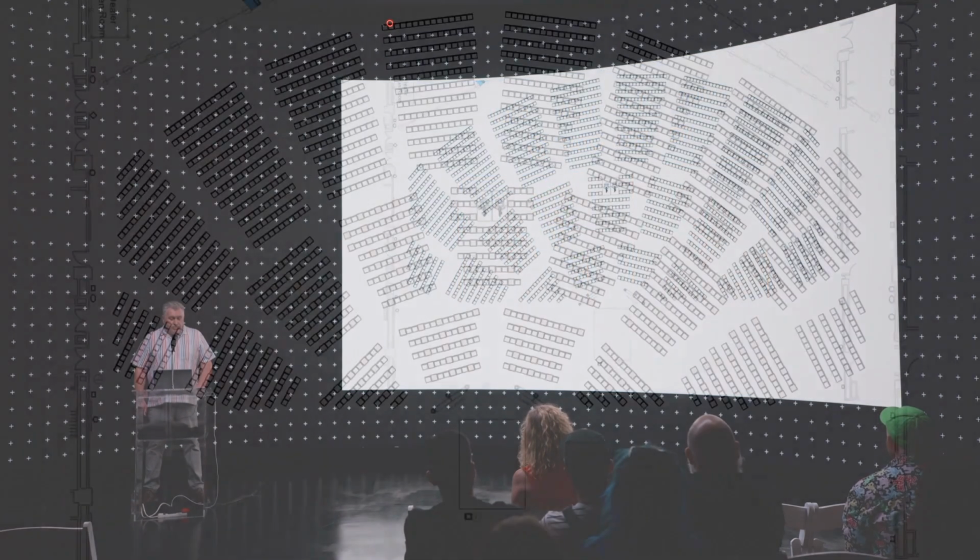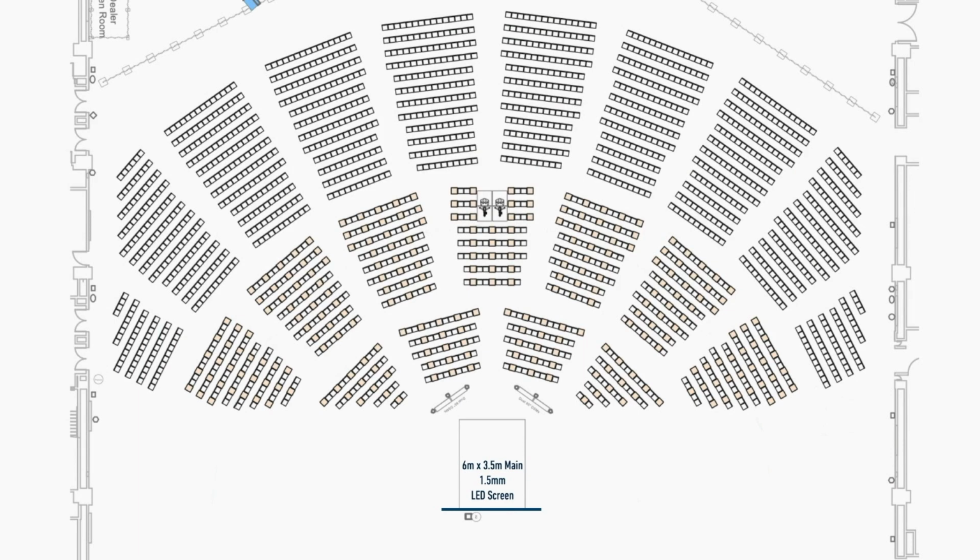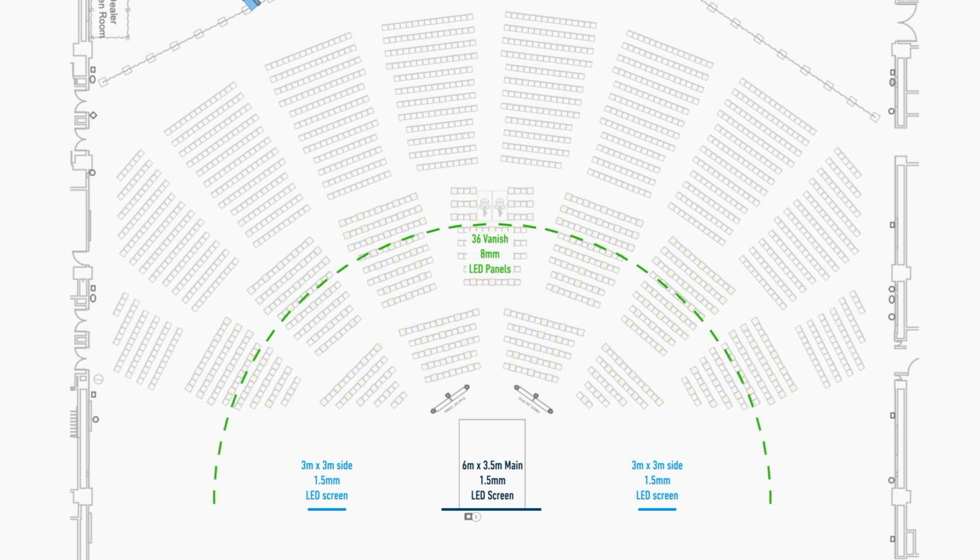Here's what we had. We had a 6-meter by 3.5 meter screen with 1.5 mil row LED Helios processing. We had two 3-meter by 3-meter side screens of 1.5 mil LED. Then here's the interesting part. We have 36 free-hanging panels of Vanish 8 mil LED, and that's a transparent LED product if you haven't run into it. But then also we had 24 mirror panels suspended in line with the LED screens.